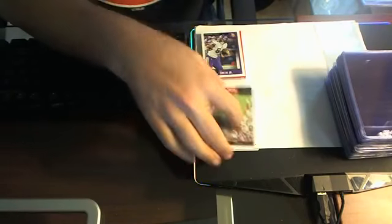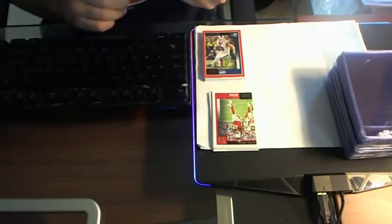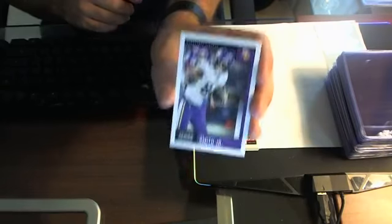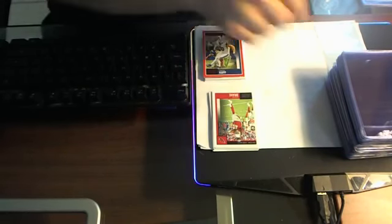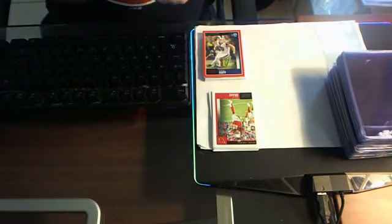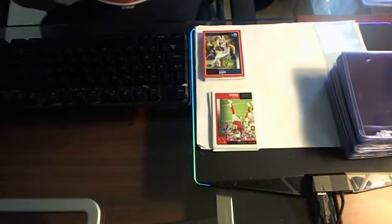Another player here, decent, Kenyon Drake. Pretty good player, actually. Irv Smith Jr., Vikings. And it's pretty good. Rookie card looks like silver. Gonna be getting some Irv going here. No big hits yet.